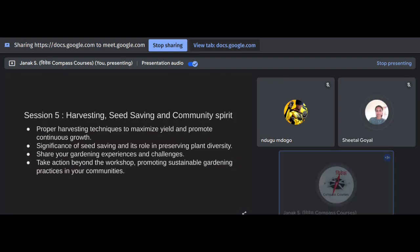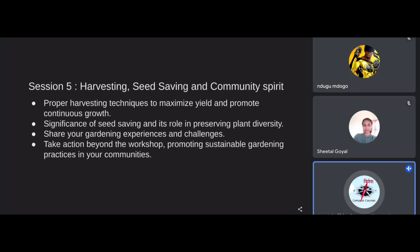In today's lesson, we will learn the proper ways of harvesting. Most of the harvest that we do is taking all the crop produce out of the farm, getting it sorted somewhere else, and then the waste that is produced from that, we also leave in another place. So this is a very crucial thing that we need to learn.